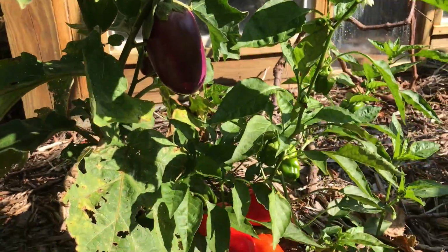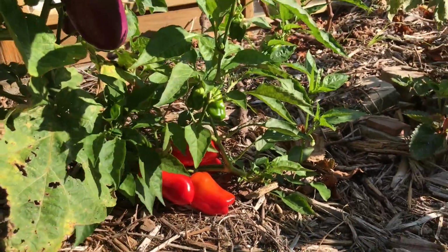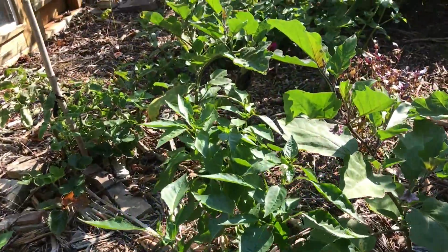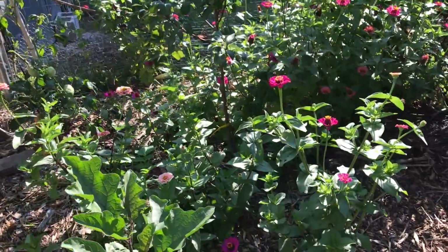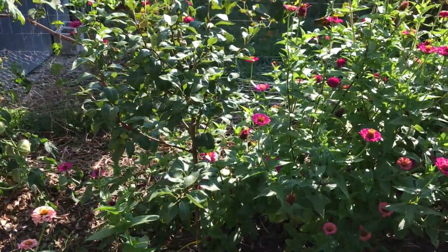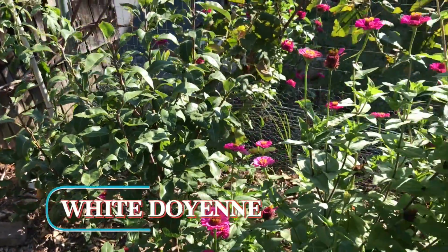Man. And these new Ace peppers, loaded, at least 4 of them are ripe there. I'm gonna have to come harvest those. And some eggplants over here, getting close. I know I've got some ripe eggplants in the back. And this new pear looks beautiful. Wow, what a beautiful looking pear. Really excited for that one, the White Doyenne.